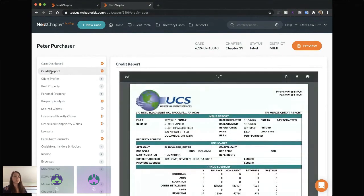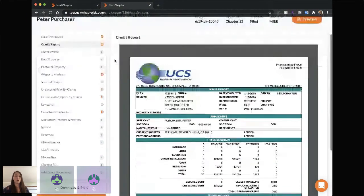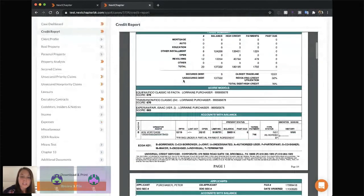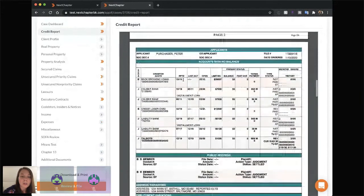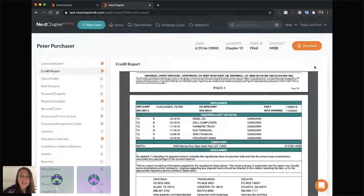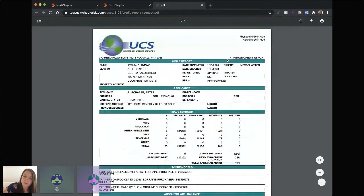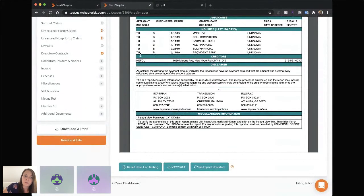And this is one where the report is already pulled. So this is what it'll look like. This is what the report looks like. It's saved in here as a PDF. It has all of their information. And it's very easy to come in and say that I want to download it. That'll actually save a PDF copy. So if you're giving this to your client, this is actually giving you the physical PDF.